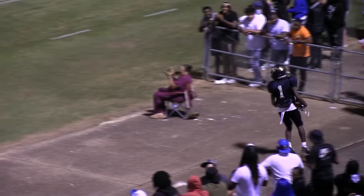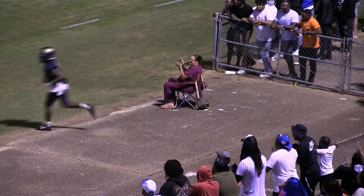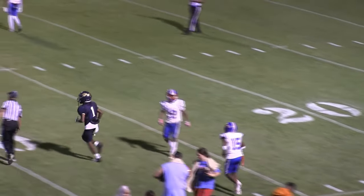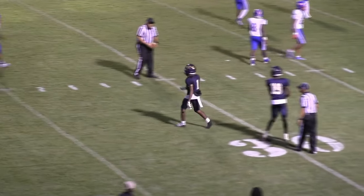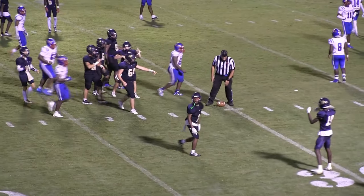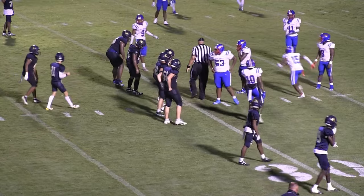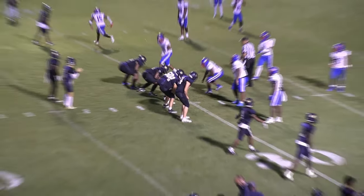Now the Gerald pass is complete. A great throw to the outside. Hauled in by number one, Jay Bowie. Big play for the Panthers. First and 10 from the Rebel 30.